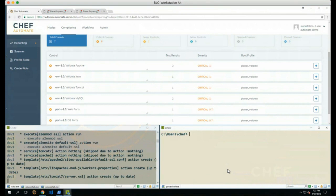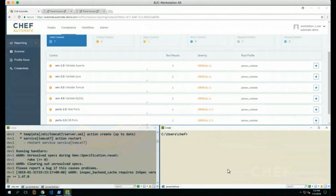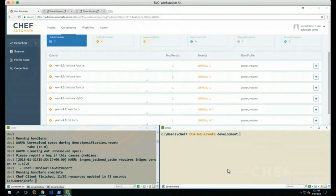Now, I could apply these same changes to that AWS instance we've already launched in much the same way by connecting over SSH and bootstrapping it. But one of the benefits of using Chef with AWS is that our tools integrate with their provisioning APIs, which allow us to create, bootstrap, and configure a new instance all in one step. So I'm going to create an AWS instance, also in my development environment, and I'm going to apply that same CMDemo cookbook's site recipe.